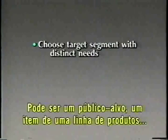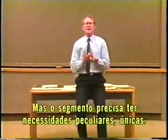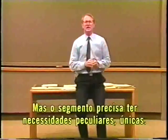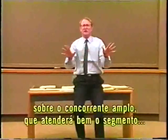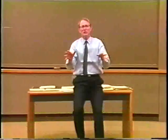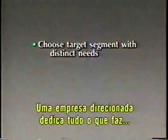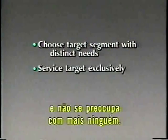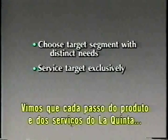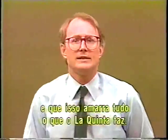Now, La Quinta illustrates that a focus strategy starts with the bedrock of choosing a particular target segment, whether it be a particular target customer, a particular item in the product line, a particular geographic region. But this target segment has to have unusual or distinctive needs. If they're not unusual, the focuser won't gain any advantage over the broadly targeted competitor, who will serve the segment perfectly well as part of their broader strategy. Now, a focuser dedicates everything they do to serving the target segment exclusively and not worrying about anybody else. We see in La Quinta's strategy how every step of their product and service offering related to that traveling salesperson, and how that tied together everything La Quinta did.